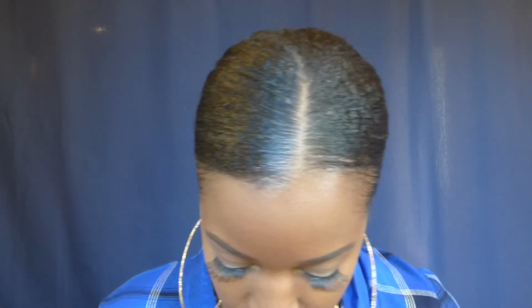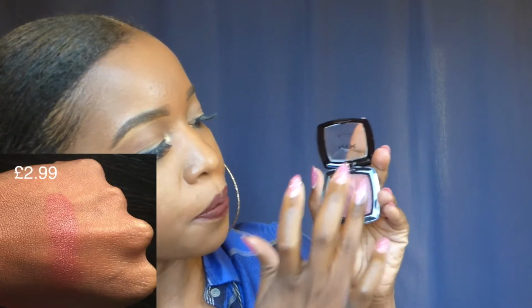Okay, so I think we're done. No, we're not done with TK. Oh, I picked up this NYX blush and it's called Bordeaux. Let's see if I can get it open first. I might need a sledgehammer, but yeah, be patient. I can't get it open. So this is what the blush looks like.